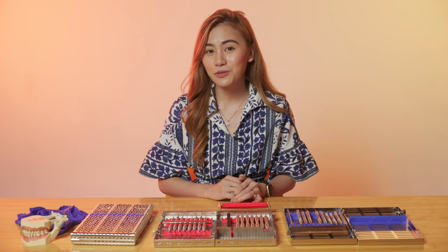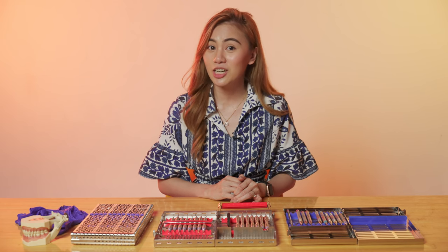And we all know how hard it is to remove the calculus deposit in that area. No exaggeration. After that, I never forget to check if I have my scalers with me every single day. Sabi nga nila, once you use a Friedy, you can never go back to using cheap instruments.